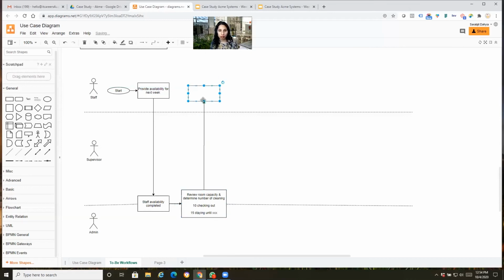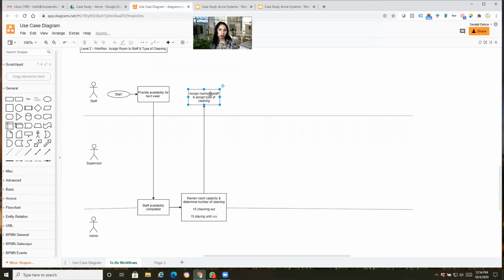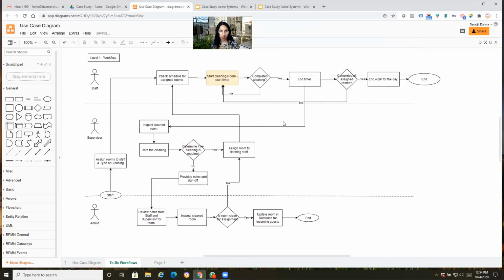So we will go in and say assign rooms and assign type of cleaning. Once we do that, staff will review their schedule. Review schedule. And then we can follow the same process over here.